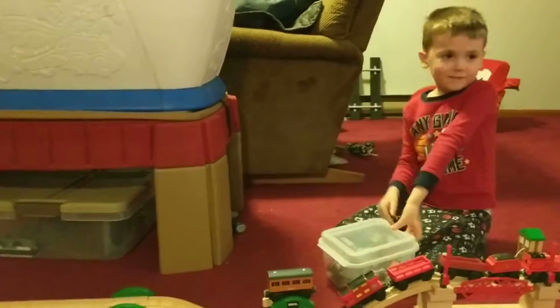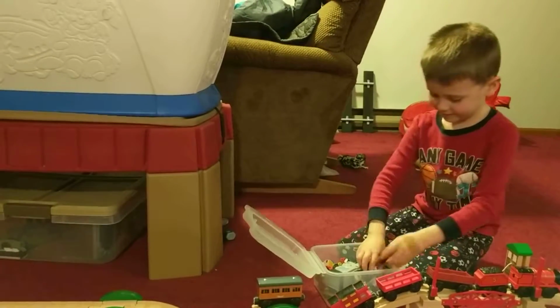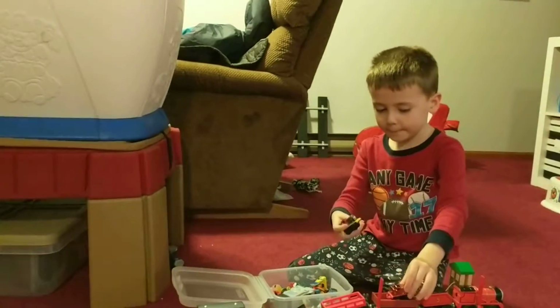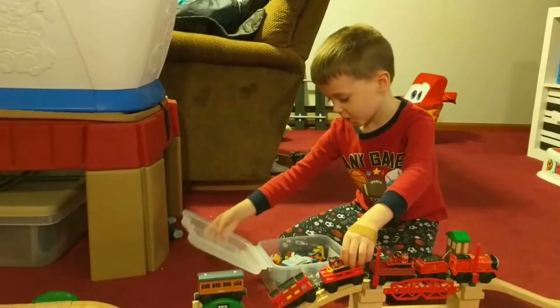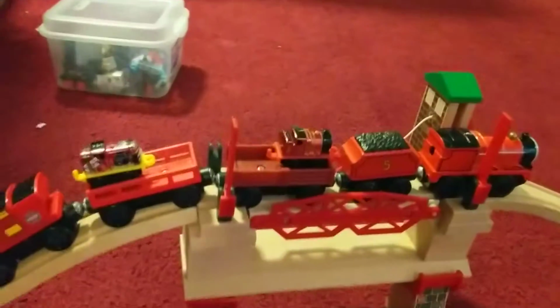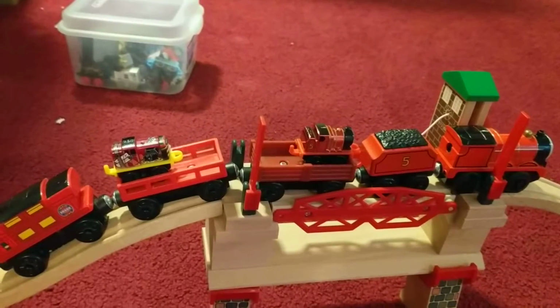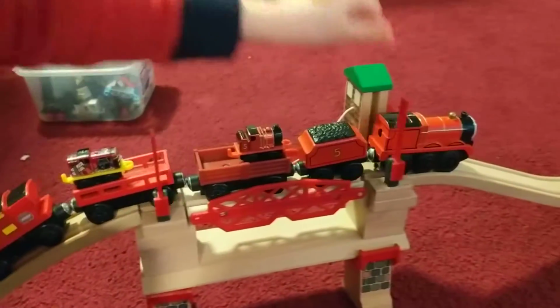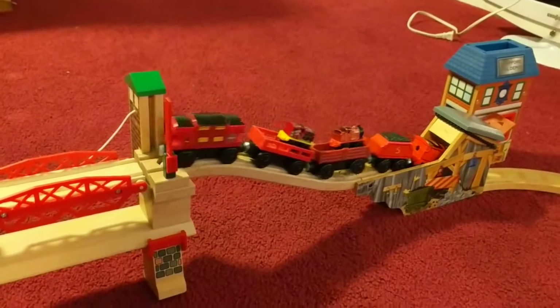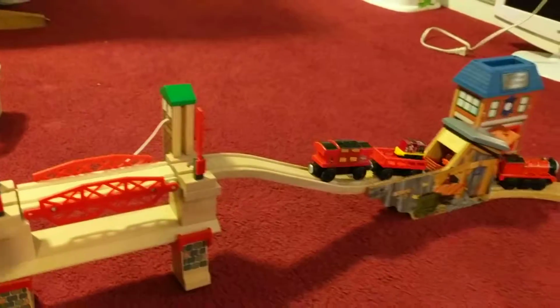Thomas, Minnie, we're going to ride James. One, two. Here's my golden James and my pirate Salty. Okay, let's go. Now with James, that has a very poor delivery, and Thomas, a poor delivery. Poor in delivery.